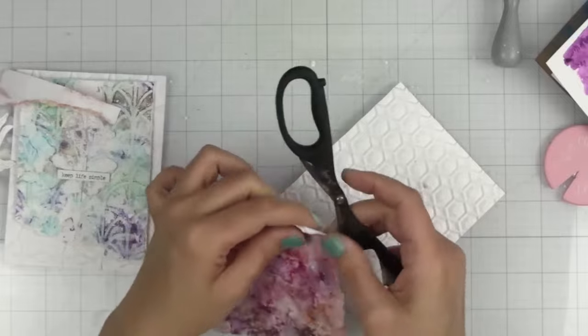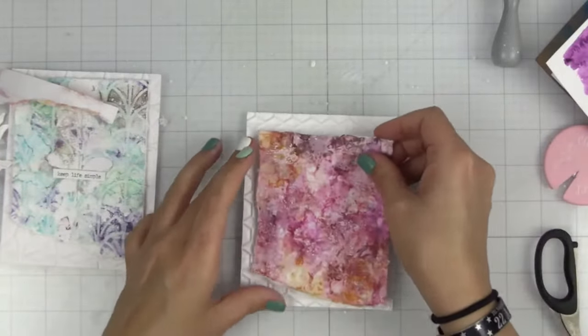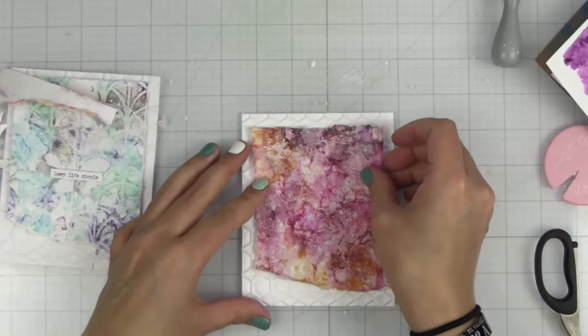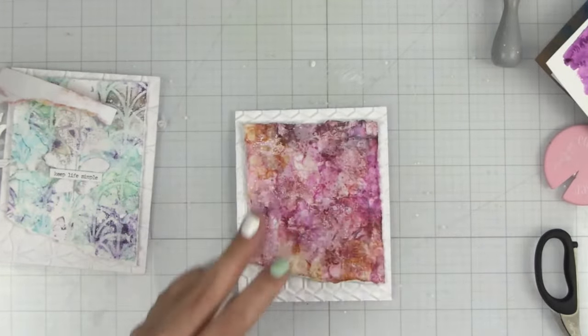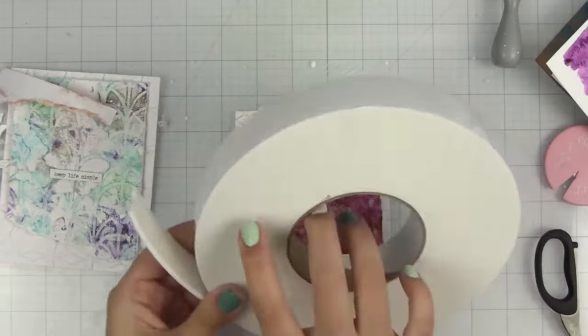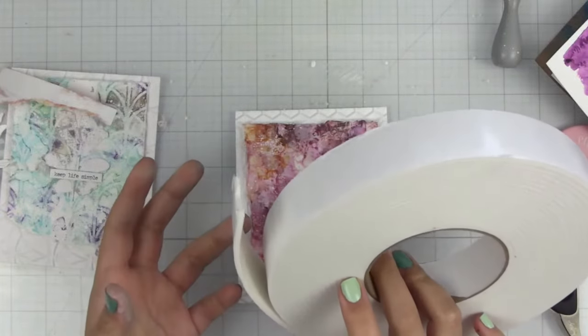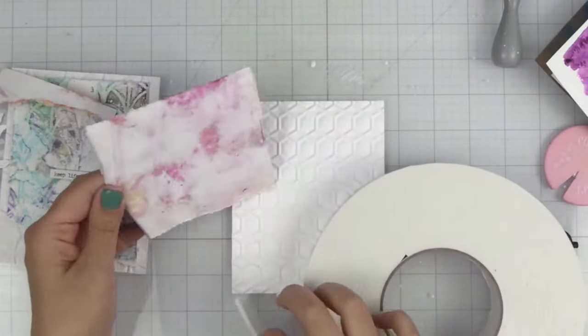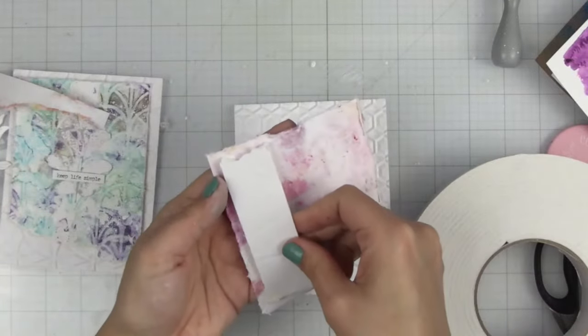All right. There we go. And I think I'm going to pop this up just a tad with some foam adhesive. I got this on Amazon, and I'm pretty sure it's for some home improvement thing. I don't think it's for crafting, but it works. So that's what I'm using.